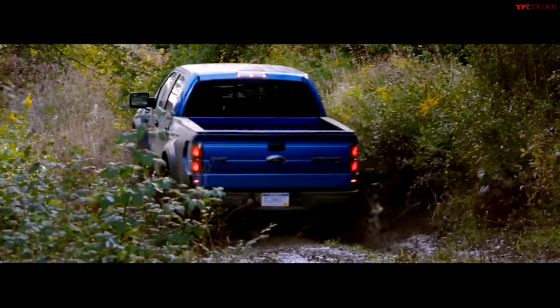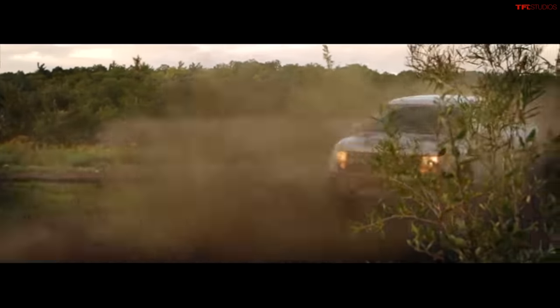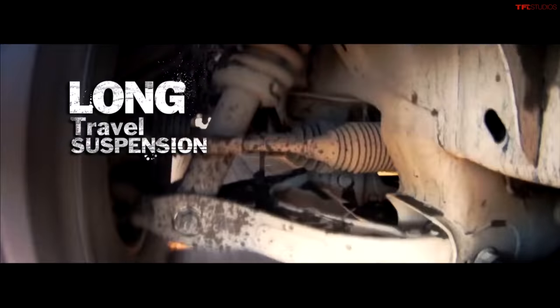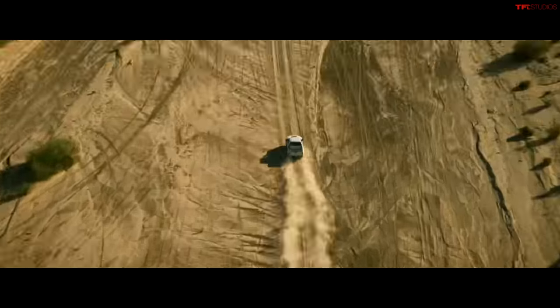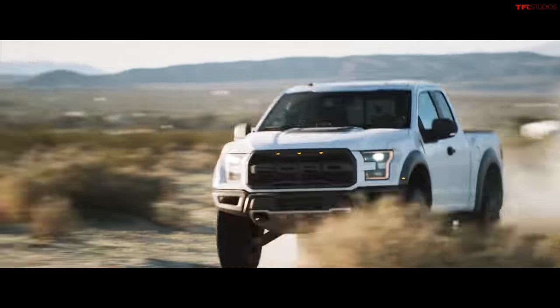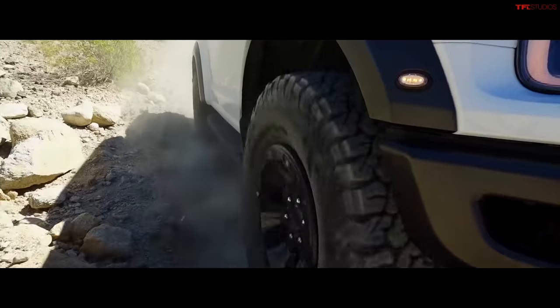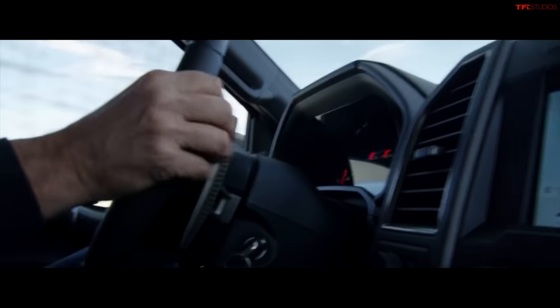And Ford originally chose Fox shocks to work on the SVT Raptor. Those were 2.5-inch diameter body shocks and were pretty impressive to begin with. But then with the second generation in 2017, they went bigger. 3.0-inch diameter Fox shocks were introduced. Of course, once again, a wide body truck with around 13 inches of wheel travel front to back. So they improved it a little bit.